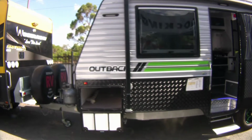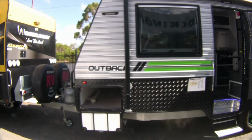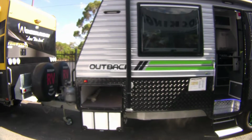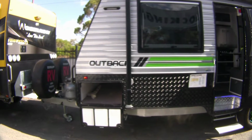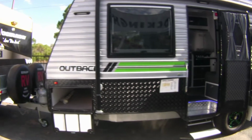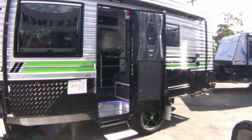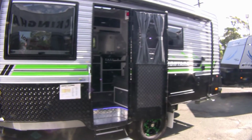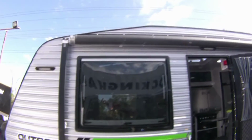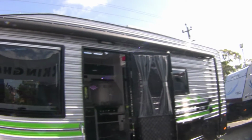Now we've got the Montana Outback 18 foot full off-road package. It's the last of our 2016 stock we've got out on special, and this little baby's up for $62,000 with two freshwater tanks, grey water tanks, dual solar panels, batteries, all ready to go for free camping. Comes standard with awning. We can always option up a full annex for you.